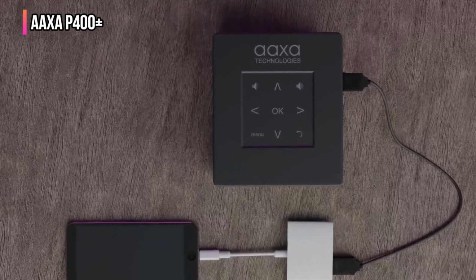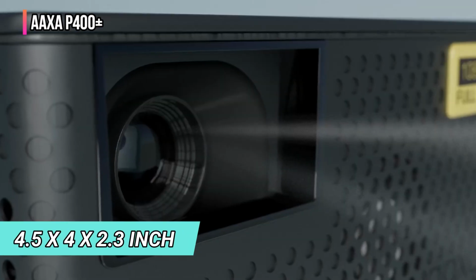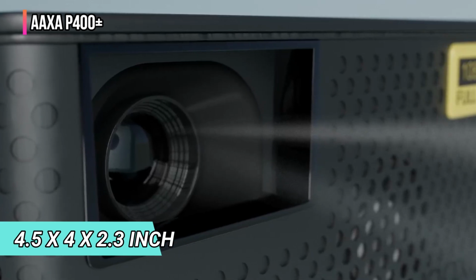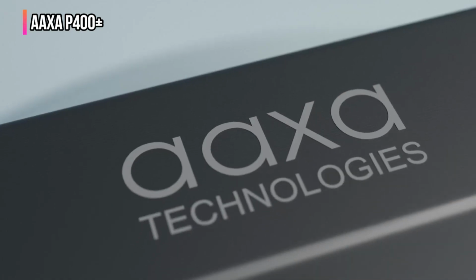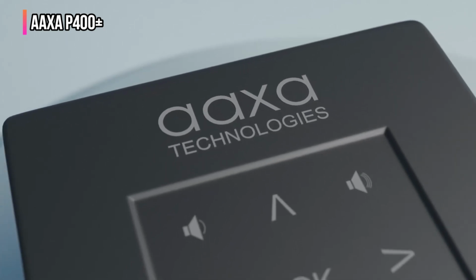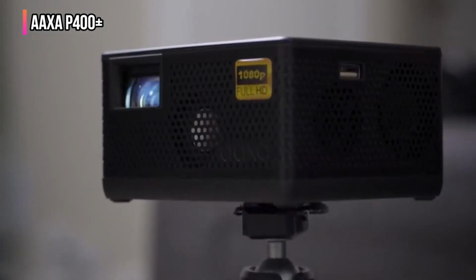If you're looking for a compact 4.5x4x2.3 inch and affordable short throw projector that can be used indoors, either using an external power source or its internal battery, the P400 is a versatile option. It can generate a picture between 16 and 180 inches and project onto a white wall or screen.